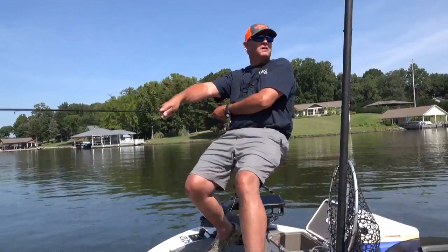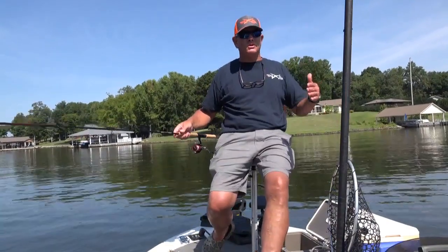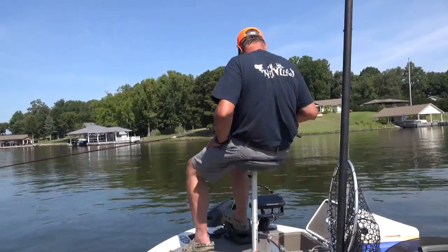All right, so we found us. We're back on the point. There's several brush piles here on this point, so we're going to see if we can catch us a fish.